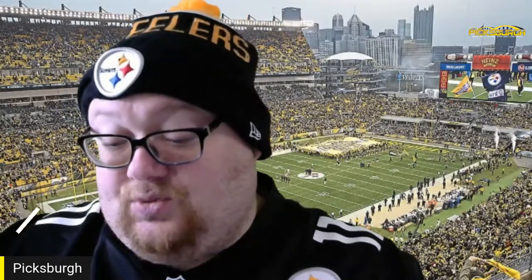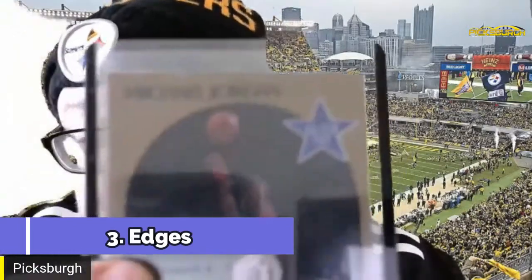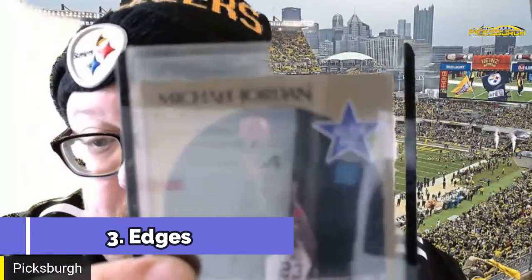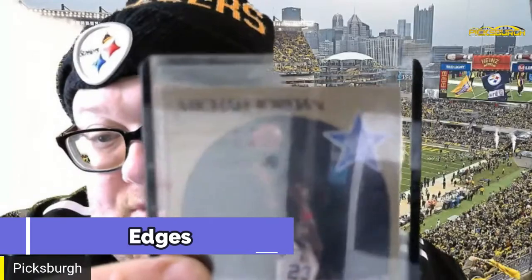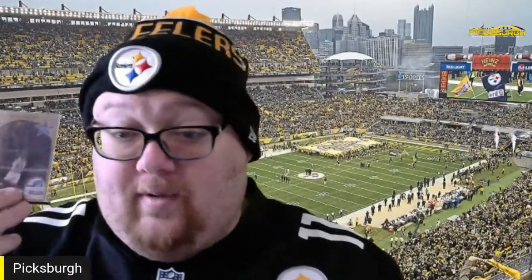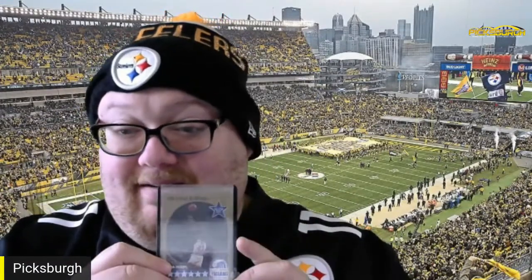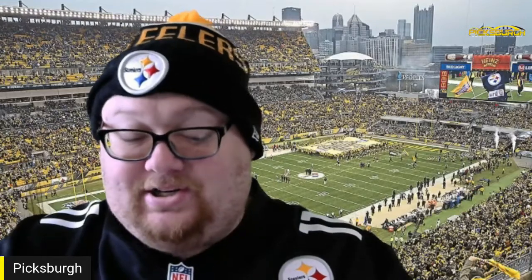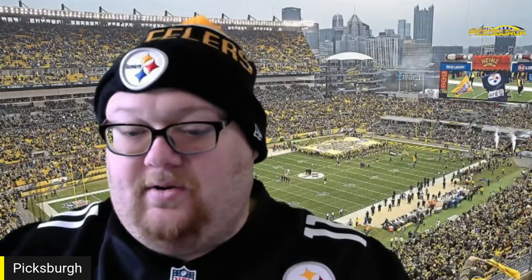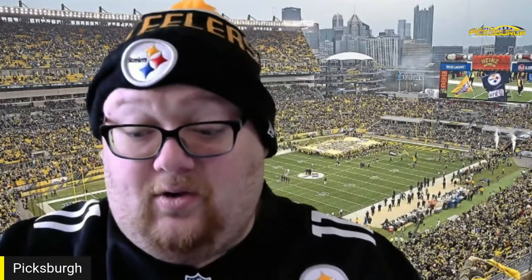The next thing that they're looking for, guys, is edge wear. And let me show you on this Michael Jordan. I pulled this pack fresh. I don't know if you can see along the top. You see that whitening? That's edge wear. So edging is something they look out for when grading cards. As you can see, this came right out of the pack. I opened it on the channel, pack fresh, edges all to heck. So you want to check the edges to make sure there's no whitening or anything like that. That's one of the main things they look for.